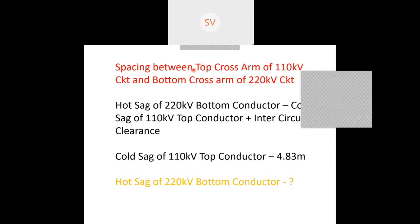Another criterion is we have to take the condition of cold sag of the top conductor of 110 kV and hot sag of the bottom conductor of 220 kV. This is a very important criterion. The bottom conductor of the upper 220 kV circuit, at maximum current and maximum temperature, will sag maximum. Below, there is no load, nothing, so it will be under cold condition.